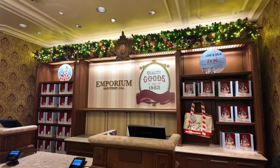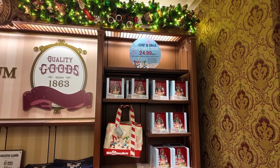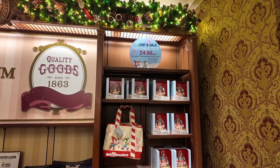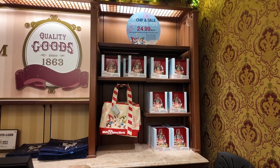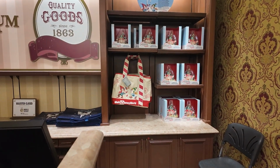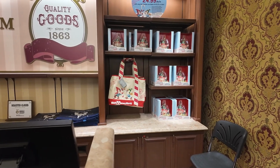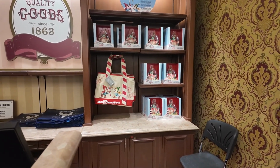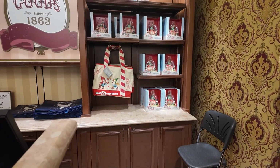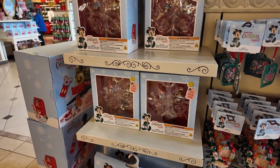And inside of the Emporium is also all decked out for Christmas, and they have a Christmas tote, which you can purchase with any purchase of $40 or more, and it's Chip and Dale. It's super cute. I'm actually wearing one of these totes from like 2018 or something like that, but it's really cute. And then they also have a Making Christmas Magical advent calendar or statue, one or the other, but yeah, it's really, really cute. Love that.